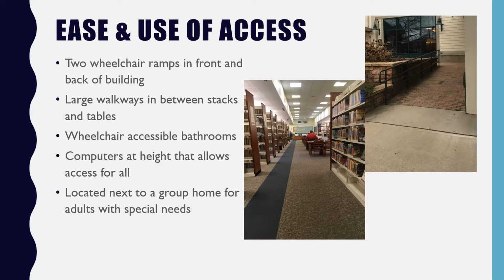As for ease of access, there are 2 wheelchair ramps in the front and back of the building. There are large walkways in between the tables. However, I feel like the width between the stacks is a little tight for a wheelchair to fit through. The computers are at a height that allows access for all. And the library is only 1 floor, so they don't have to worry about having an elevator available. The ramps are enough just to get into the building.